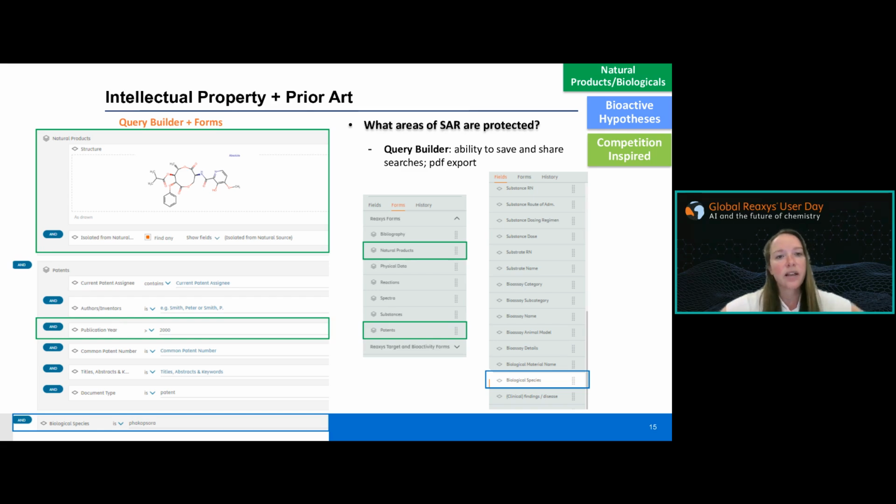And the last thing I want to highlight, we also use the query builder quite frequently. The query builder is really nice because it comes with preset forms to where you can plug in the information necessary for your search. So in this case, I have the natural products form where I've inputted the structure. You can specify what organism you are looking for this to be isolated from if you know that. The second form I have is the patent form. You can add things like patent assignee or inventors.